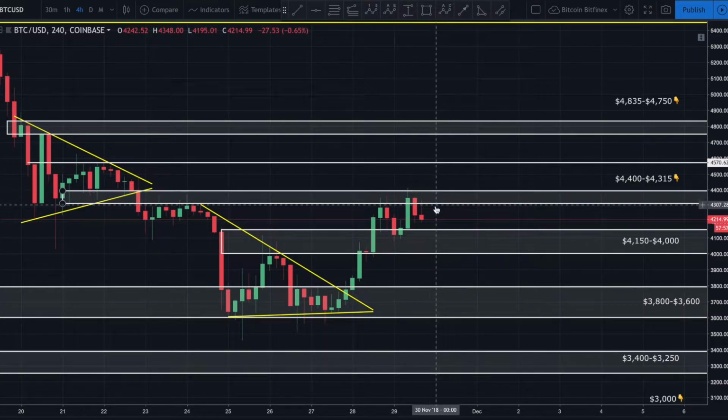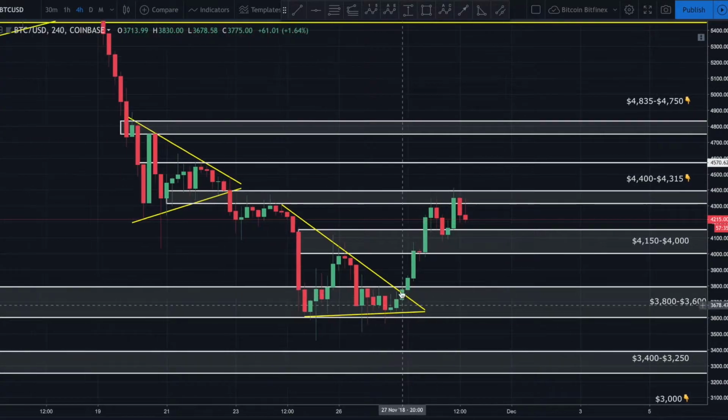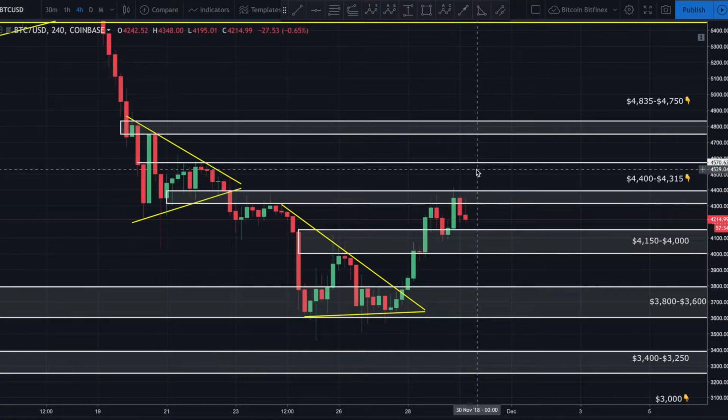And I want to see it break through, at least break through this 4315 with confirmation. In other words, I want to see a 4-hour candle both open and close, not just open, but open and close above 4315, well into this resistance area with consolidation. Now, obviously, if we break above it, that's going to be that much better. But if we can at least break into this zone with consolidation, again, that's going to be a sign of continuing strengthening of the market.